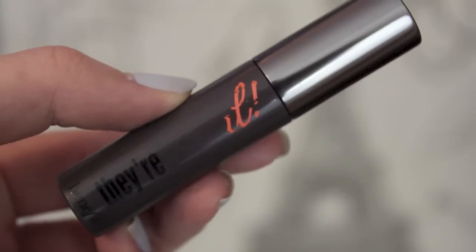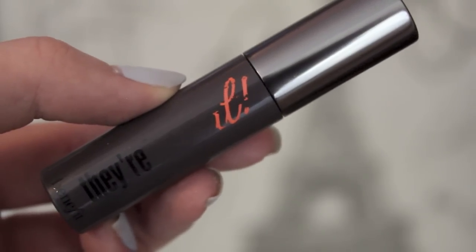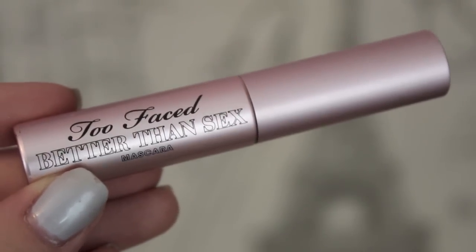So I have two different mascaras, which I'm really, really sad about. This one is the Benefit They're Real Mascara, which I love, and I've repurchased this a million times. And this one is the Too Faced Better Than Sex Mascara, and I got this with my A Few of My Favorite Things palette. I used these two mascaras together for the longest time, probably the past month or so, but I just finished them both.